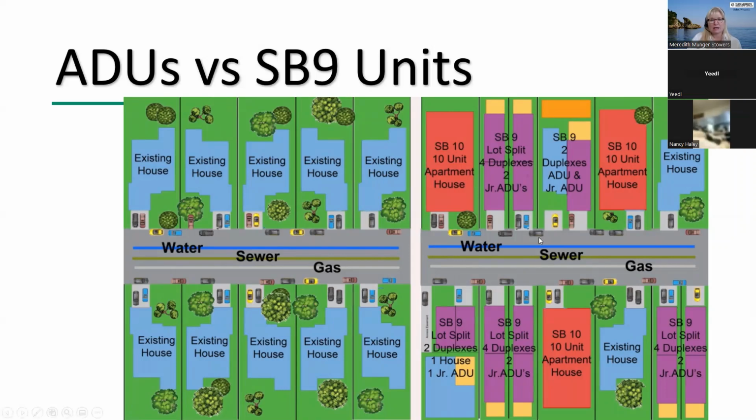SB9 units and ADUs can look and feel the same. In this example, this person has raised the entire house, and this is the primary house. This is the SB9 unit. This is the ADU. They all look and feel the same. It's how they are zoned. So you need to learn more about that from your city and so on. This person has built a second house in the back, added an attached ADU. There's all sorts of different ways to skin this cat, so to speak.